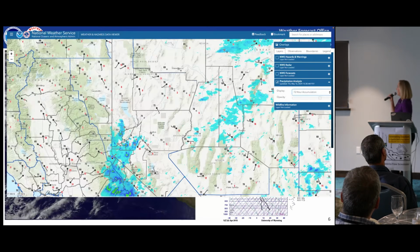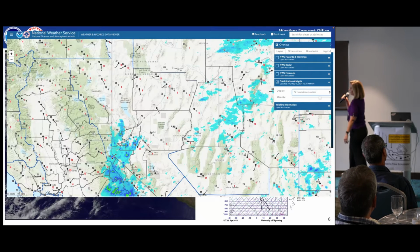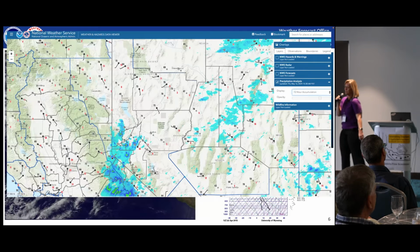We also will look at observational maps. So on this, we're going to be able to plot what our dew points are, what our winds are doing, what kind of precipitation we've had in the last couple of days.